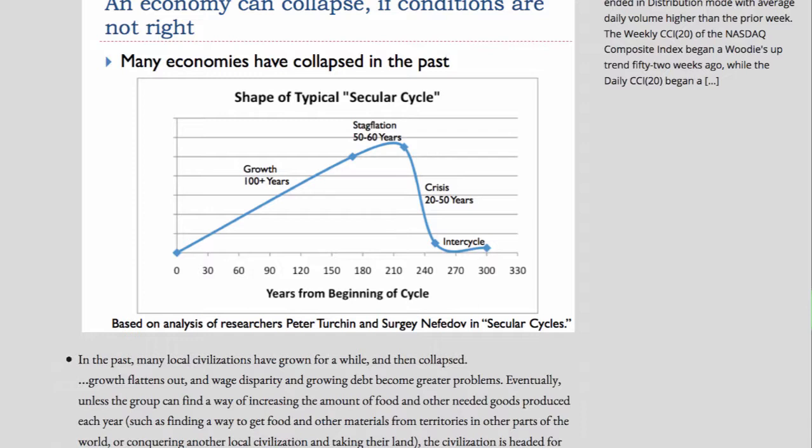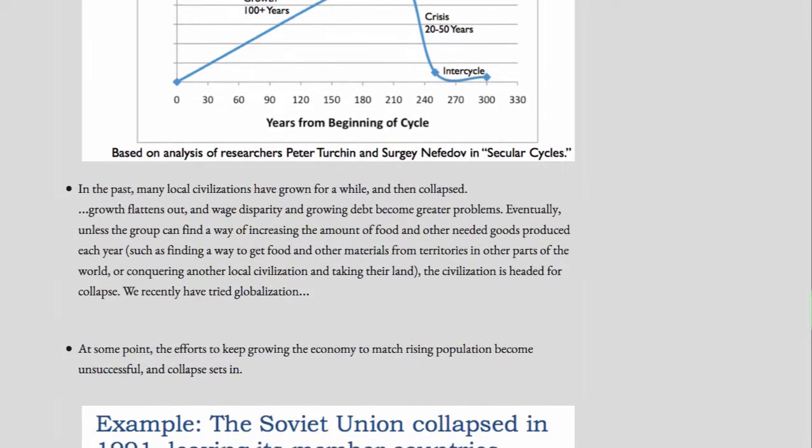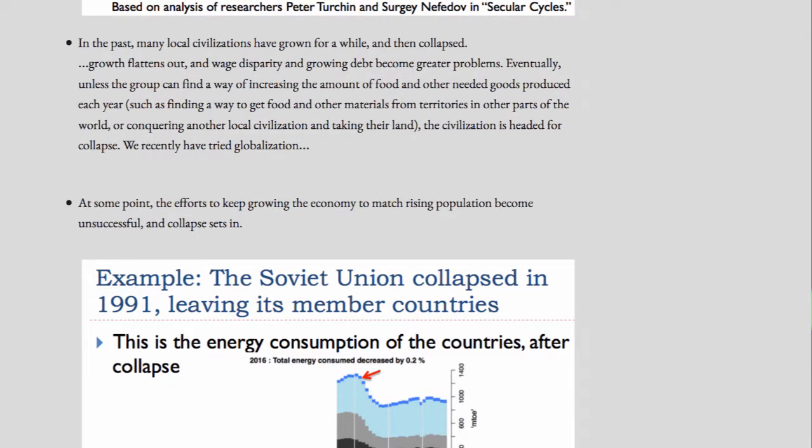Eventually, unless the group can find a way of increasing the amount of food and other needed goods produced each year, such as finding a way to get food and other materials from territories in other parts of the world, or conquering another local civilization and taking their land, the civilization is headed for collapse. We recently have tried globalization. At some point, the efforts to keep growing the economy to match rising population become unsuccessful, and collapse sets in.